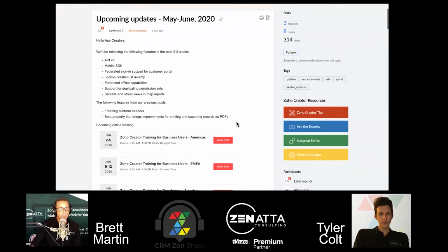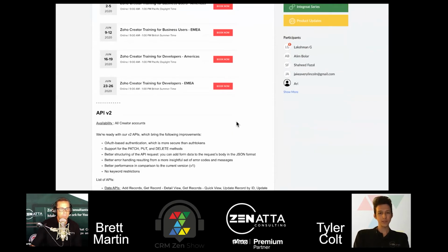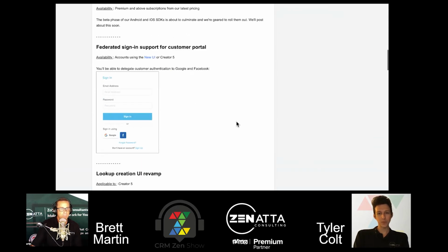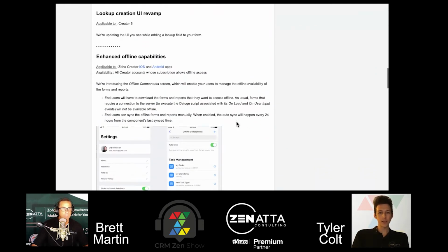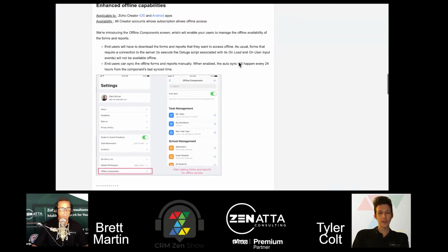Yeah, I think one of the big ones is, as they continue to increase offline capabilities, right? Creator is oftentimes used to extend functionality in the CRM, especially for people that may be out working in the field or doing field services. So improving what you can do in an offline environment, that'll still upload to the cloud once you're back online, is definitely sweet, especially given how a lot of people use Creator.